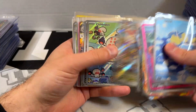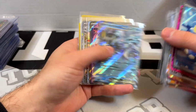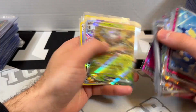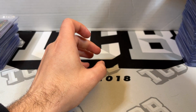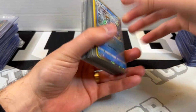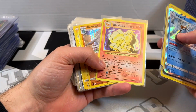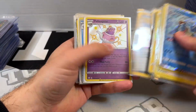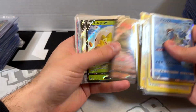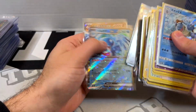I had a good chunk of the value in the slabs, in the sealed wax, and some of the bigger raw singles. I obviously knew what the value was with those, but all of this stuff was not part of the final value. That's a XY Evolutions Ninetales. Some gold secret rares, Vs, EXs. Like I said, the hits in this are endless.